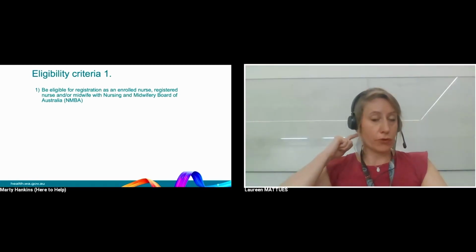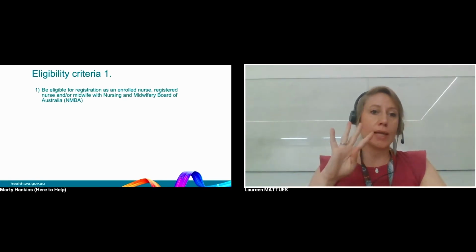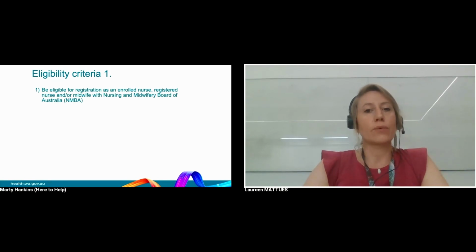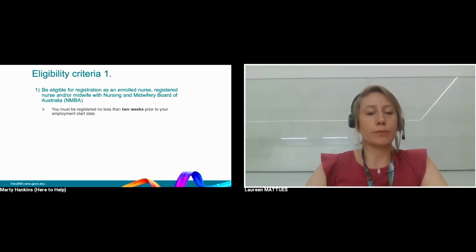To be eligible for GradConnect, we've got 4 eligibility criteria. The first one is to be eligible for registration as an enrolled nurse, registered nurse, or midwife with the Nursing and Midwifery Board of Australia. You must be registered not less than 2 weeks prior to your employment date.